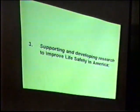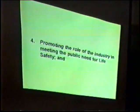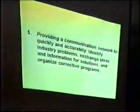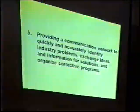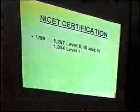Supporting and developing research to improve life safety in America. Promoting the role of the industry in meeting the public need for life safety. Providing a communication network to quickly and accurately identify industry problems, exchange ideas and information or solutions, and organize corrective programs. The biggest help that any industry has is when people can sit down and talk to each other. I did it this way, how did that work? Don't do it this way, we found this, et cetera. Passing information is good. These are levels of NICET certification.